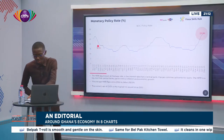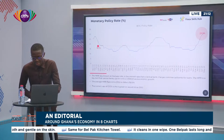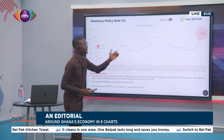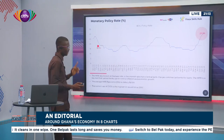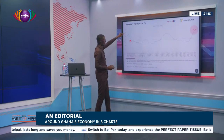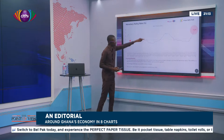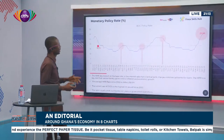Indeed, there are some notes I put here. It's a short-term, often overnight rate that banks charge one another to borrow funds. Now, when the Bank of Ghana feels that inflation is getting high, they raise their rate. All right. What is the other story here? Take a look at this chart. You notice that it was high before 2002, came all the way down, and went up a bit. Came all the way down, went up a bit. There's another story there.